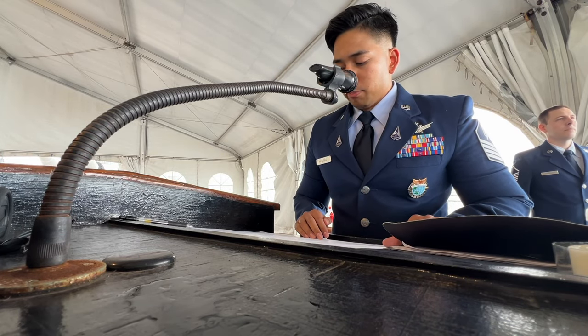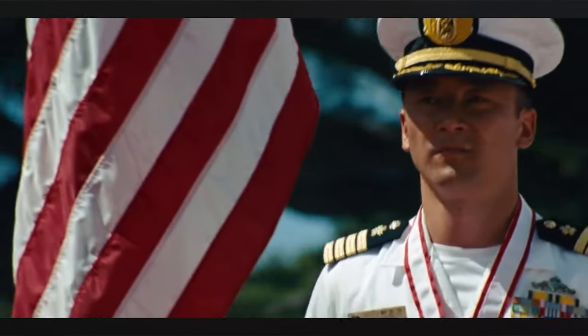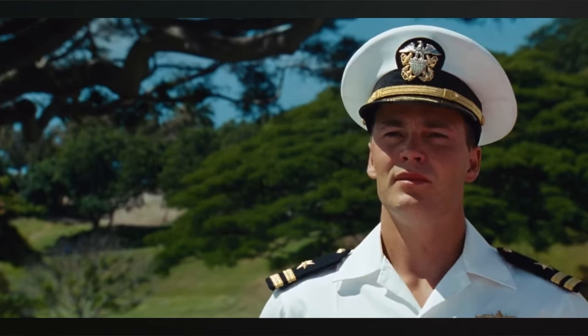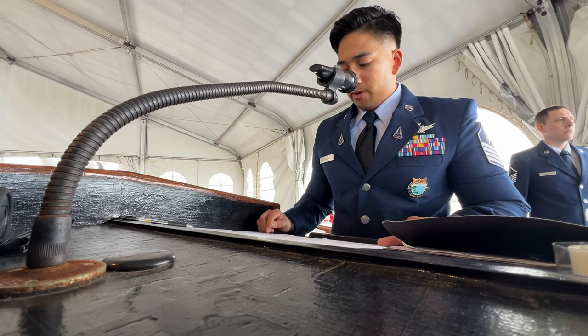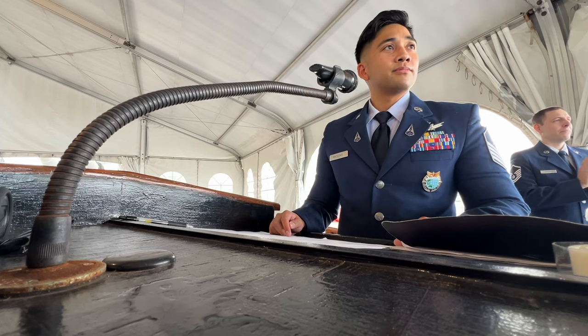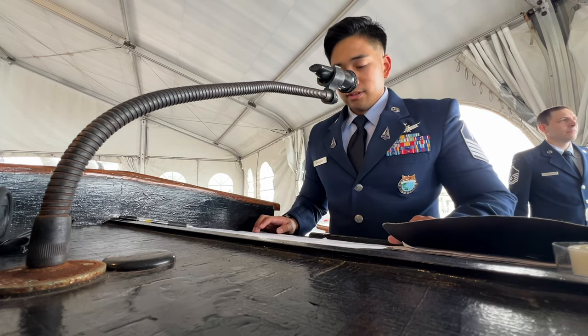Attention to orders. The President of the United States, acting upon the recommendation of the Secretary of the Air Force, has placed special trust and confidence in the patriotism, integrity, promoted to the grade of Major, United States Air Force, effective the 1st of February, 2024, by order of the Secretary of the Air Force. Please be seated.